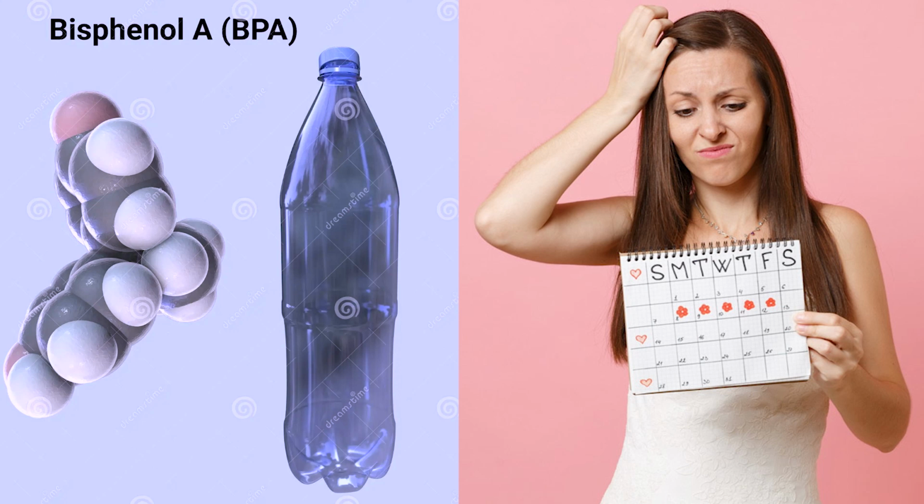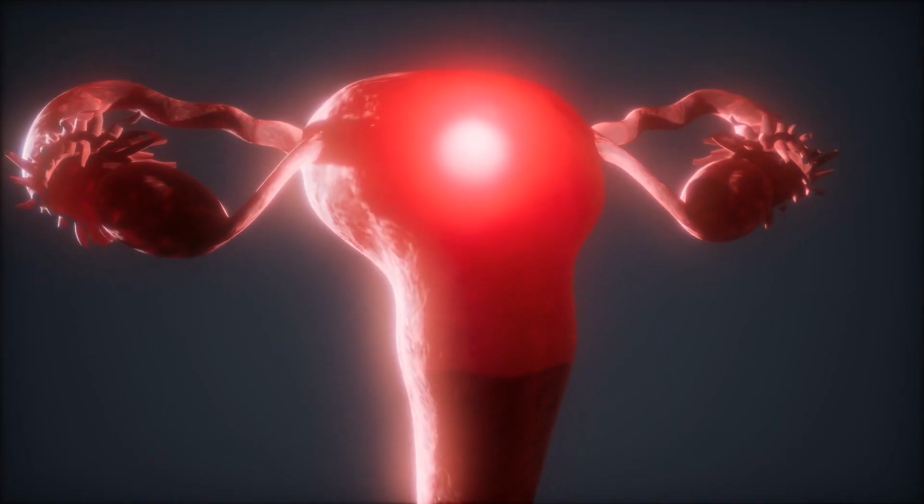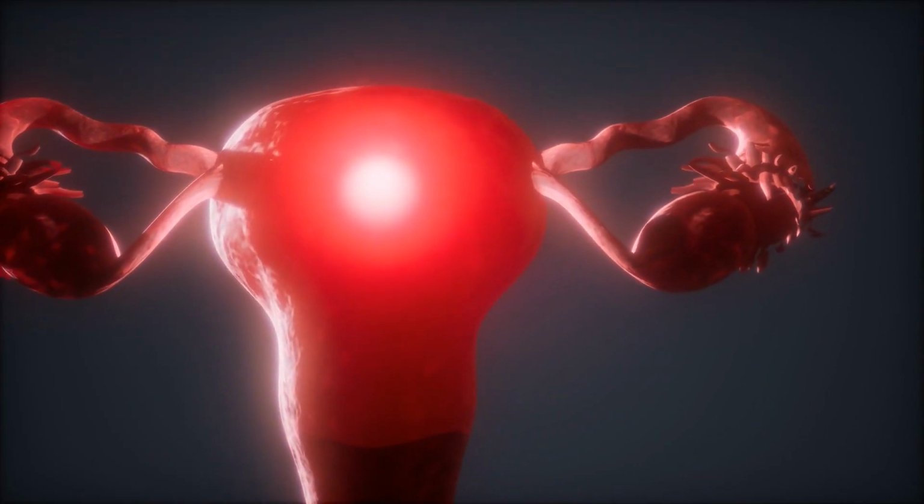BPA reduces the quality of the eggs that are produced by a woman's ovaries. One of the very first things that BPA does is affect the hormonal balance. And the hormonal imbalance that BPA causes affects the regularity of the woman's menstrual cycle. And this has a significant impact on ovarian function. And what has been observed is that when there is a high level of BPA in the bloodstream, these women tend to have irregular periods and therefore have an irregular pattern of ovulation. So high levels of BPA make it more difficult to find the fertile window.